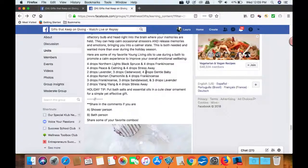Northern Lights Black Spruce and some frankincense. Did you know that our Northern Lights Black Spruce essential oil comes from our farm in Fort Nelson, Canada? And it actually is the highest frequency essential oil out there, and it actually can help your body function better. So when our body has a lower frequency, that's when I say dis-ease enters the body, okay? Some folks will say to me, what do you mean by that? So I'll just give you an example.